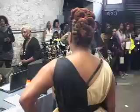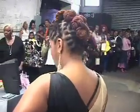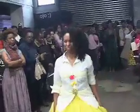This dress is gorgeous. Yes, it is. Can you see the pink underneath there? Pop of color. Beautiful, beautiful. Very nice. I love it. That's awesome. I love this with the little rosettes.